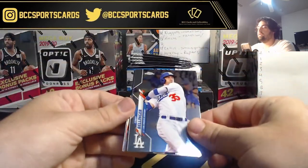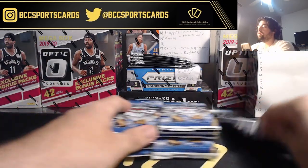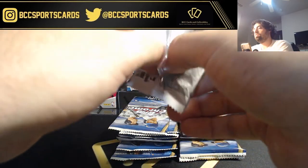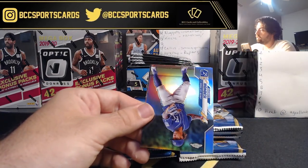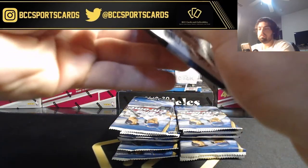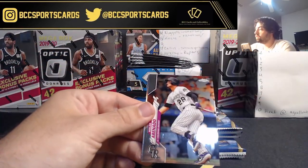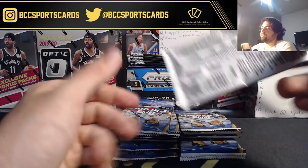Bellinger here on the front. Followed by a Belt. Vladdy Jr. 35th. And an Andrews. Gonsolin on the front. Kingery, excuse me. Mondesi, and a Peralta. Mookie in his Dodgers uni. Arenado. Another Vladdy Jr. 35th, and a Williams. Bunch of Vladdy here tonight.